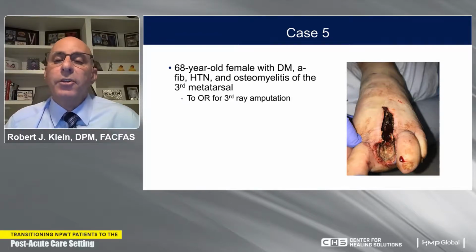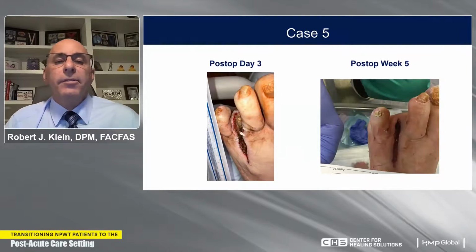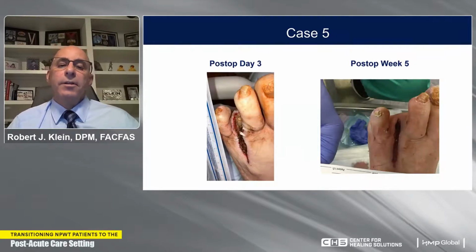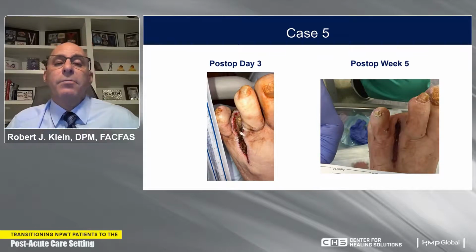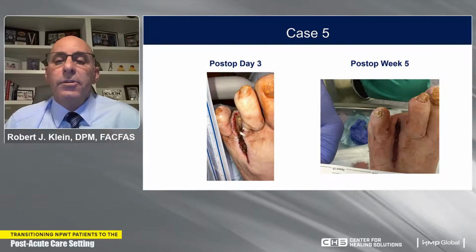We started negative pressure wound therapy on this patient at post-op day number 1. This is the patient post-op day 3. You can see that the wound has decreased in size to some degree just with 2 days of negative pressure wound therapy. She was discharged home with a negative pressure wound therapy device.